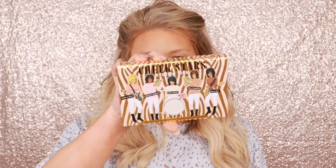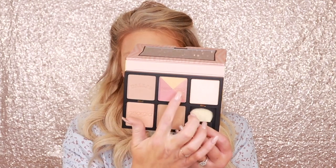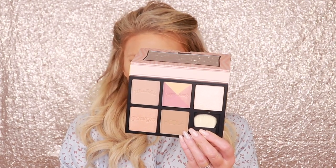All right, now I'm gonna go into the Cheek Stars palette. This is the new one by Benefit. This is what it looks like. And of course you have your original Hoola in there, but I'm really wanting to try this new Sugar Bomb blush. And then I may go over it with Georgia. And then we're gonna go in with Cookie to highlight, which is a super, super, super pigmented, blinding highlight. And I don't think I've ever used it on camera that I can recall.